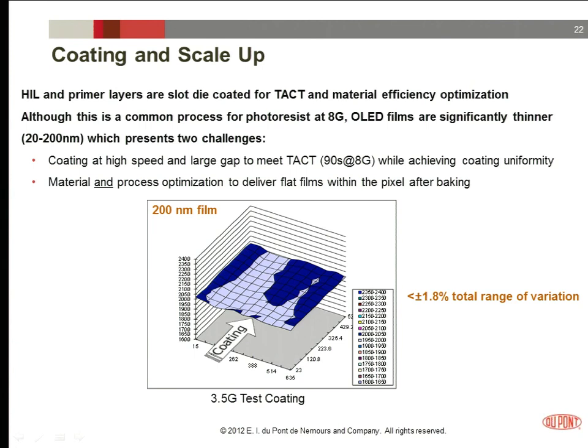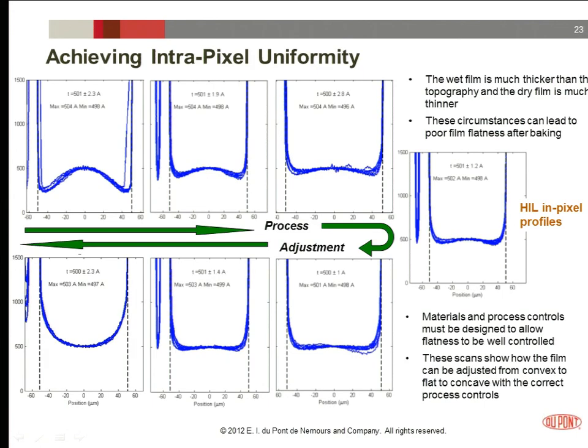These are data from a 3.5G test coating that we did very recently, which shows less than 2% total range of variation across the glass. And this is at a 200 nanometer film thickness.